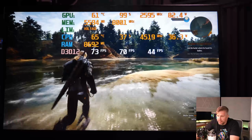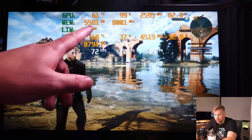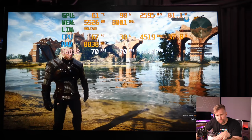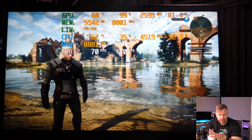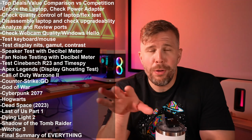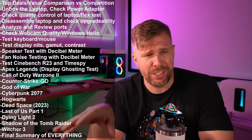70 FPS. It's quite good. We are hitting near our max VRAM limitations, but 70 FPS, 44 for a 1% low, extremely playable in The Witcher 3. I love to see that. Value comparison at $12.49, this thing's not very good. When it was on sale and I bought it for $8.99, I think that's a very good deal.